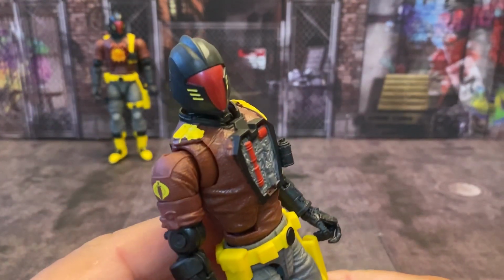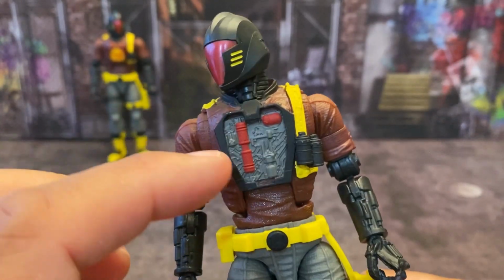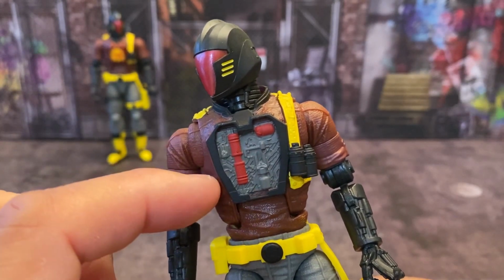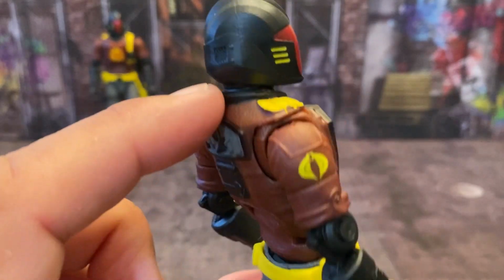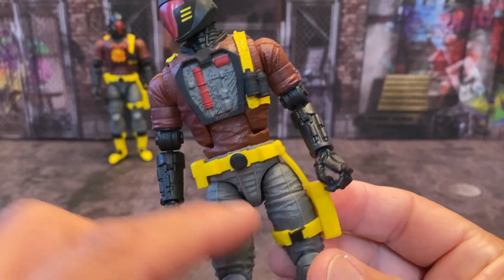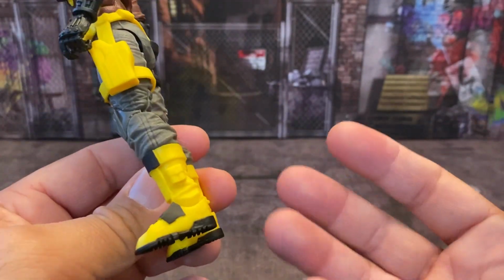But I love the way they did the red in the face, along with the yellow on the side of the black of the head. I love the way they did some of the red right here in the actual chest. And they put the yellow Cobra insignia along with the yellow straps and his holster. And he's got his black and yellow boots down here. So yeah, I think it's pretty cool.